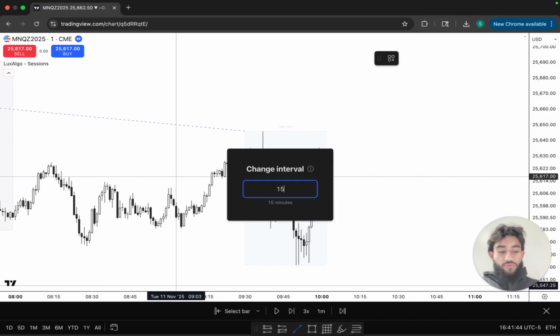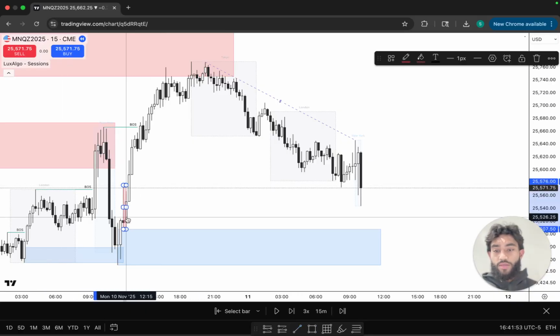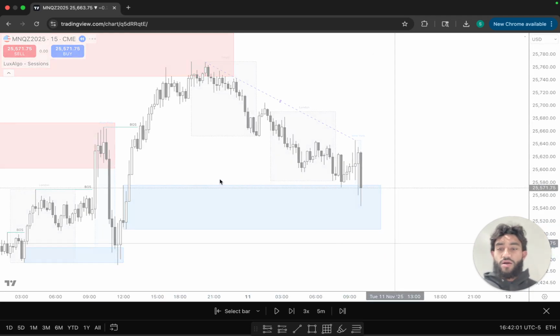Okay, let me go on the higher time frame to give you some context. As you can see, there's a demand zone right here. This was the overall demand zone I had marked out. Obviously, there's another one below it as well, which I also have marked out. But from here, we're just looking for confirmation, honestly. So I have this one marked out.